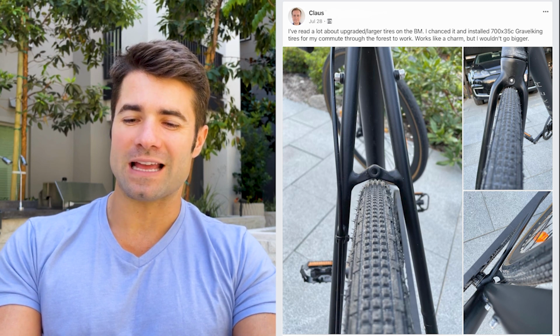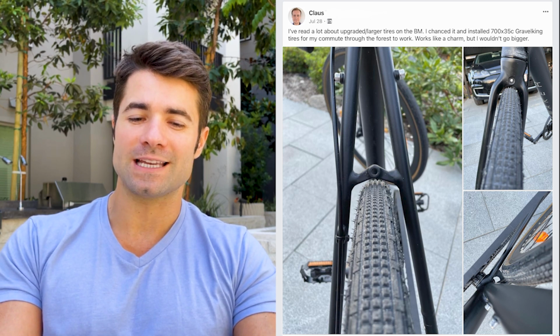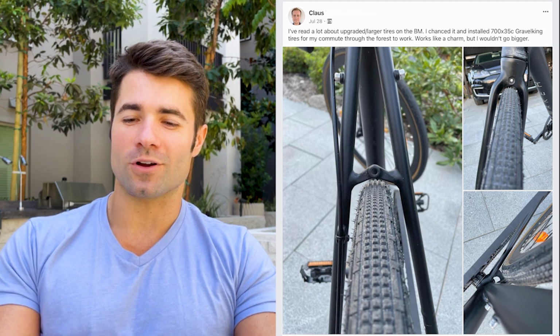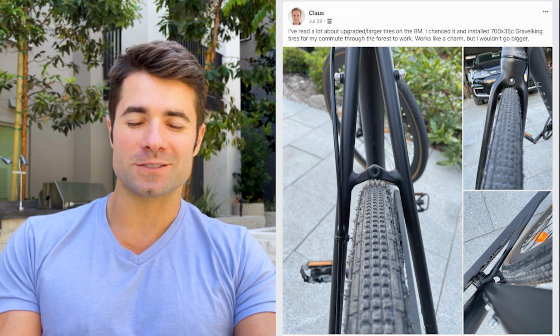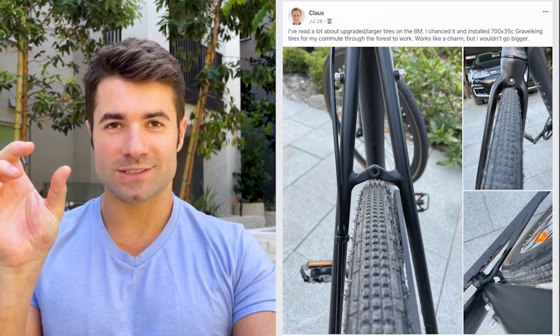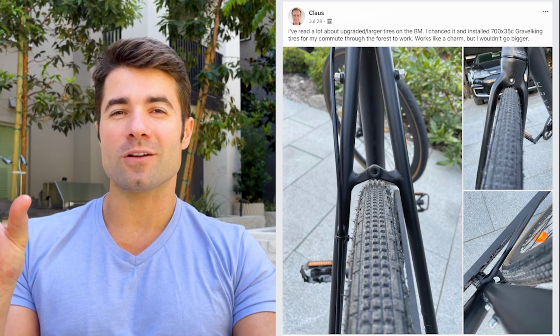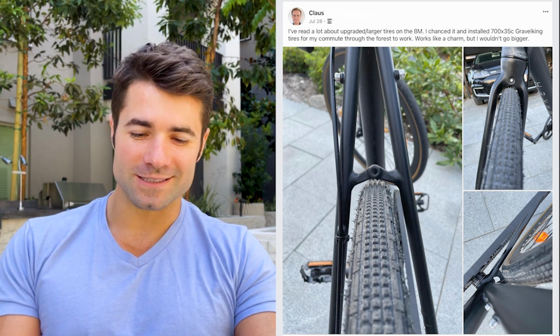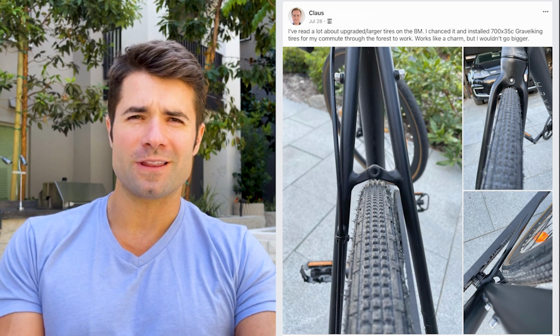Next from Klaus, I've read a lot about upgraded larger tires on the Babymaker. I chanced it and installed 700 by 35C Gravel King tires for my commute through the forest to work. Works like a charm, but I wouldn't go bigger. Those are huge. The stock tires are 28 millimeters. This is 35, an extra 7 millimeters, about a quarter of an inch added onto the width of the tire. Really cool to see, Klaus. The bike looks good, and enjoy that forest ride.